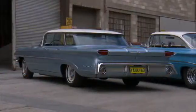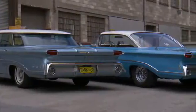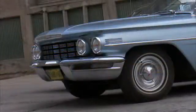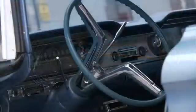The fourth generation models were completely restyled by General Motors with a longer, lower and wider body, which was promoted as the linear look by the American manufacturer. Other changes included a new grille and taillights, a revised rear design and a modernised instrument panel.